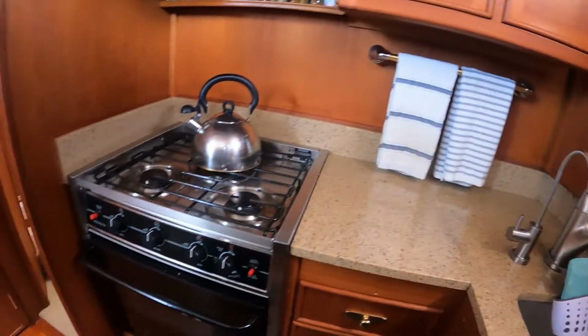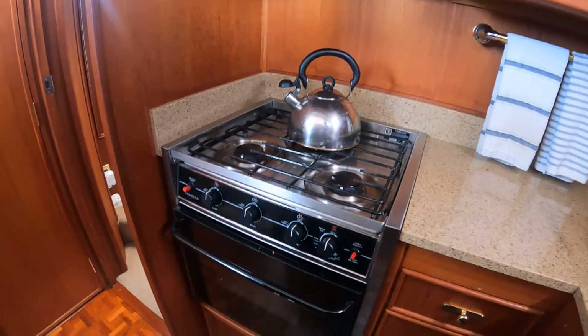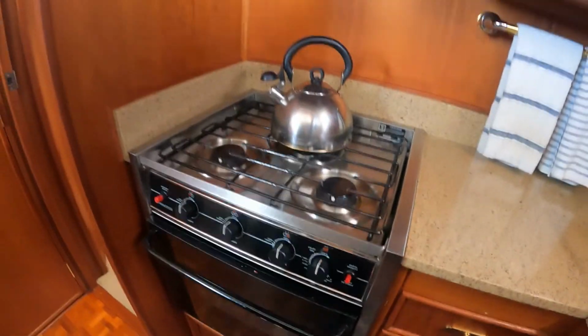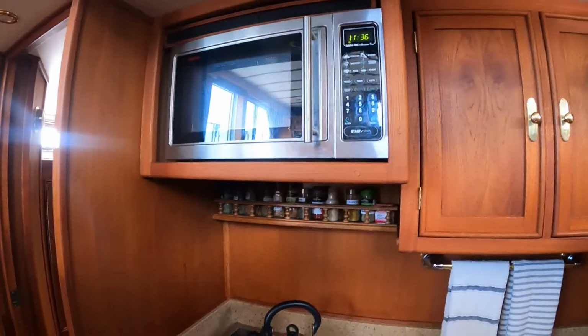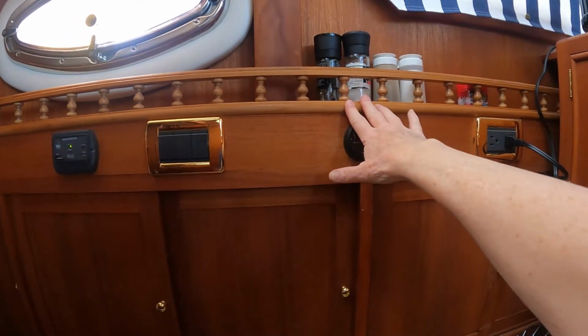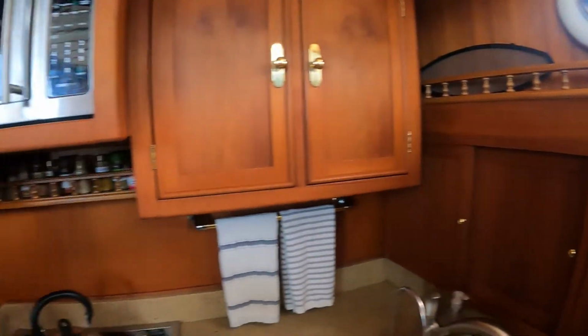One of the exciting things for us about this boat is that we have a propane stove and oven, and we have never had an oven before, so that's pretty exciting. And of course, we have a microwave oven. We built in a little place in here for a spice rack and put this little spindle block up here as well, so I can put other spices and things up here.